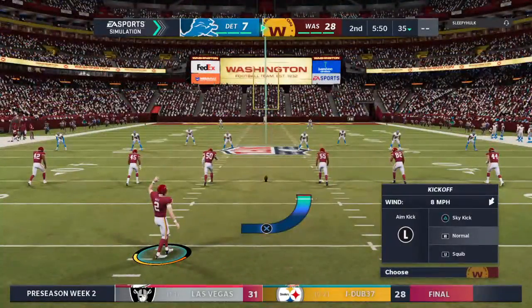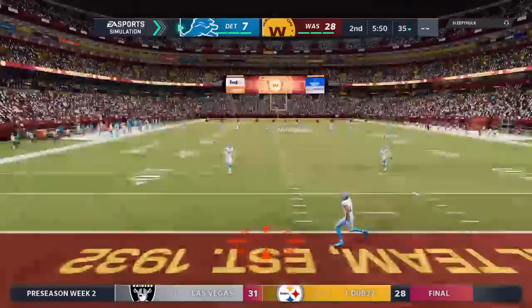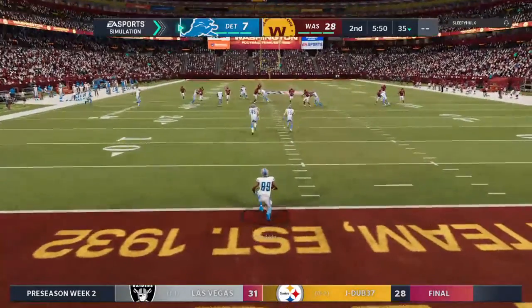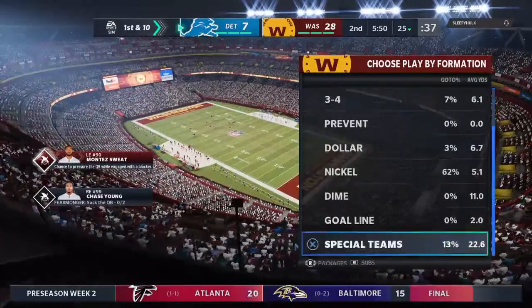Brett Maher is set to kick off. Now he's back out there to boom this one away, maybe with some frustration after the PAT miss. That'll be taken about a yard deep, and this will not be returned. It'll come out to the 25, at their own 25-yard line.